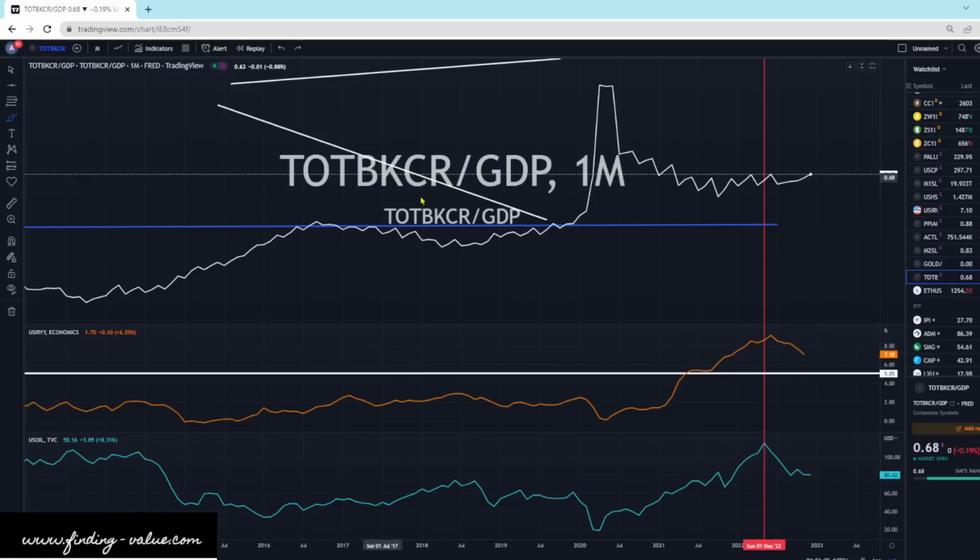You can also see total bank credit versus GDP. They were trying to get that total bank credit and get some of that M2 money supply out of the system as well. They also did quantitative tightening. So they kind of took an approach of all things in the system to reduce inflation, in my opinion. And so far, the rate of inflation has come back some. Maybe that is partially successful from what they did.